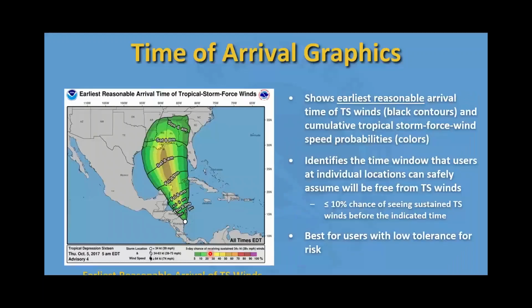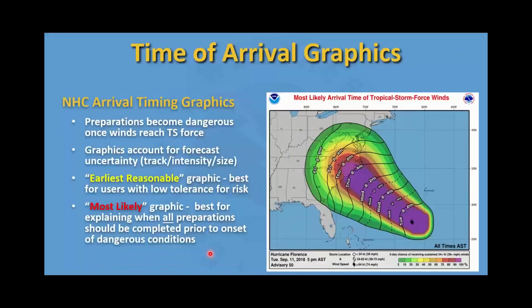And then there is also the most likely time of arrival graphic, which is this example here. Best for explaining when all preparations should be completed prior to the onset of dangerous conditions. So in this case, along the North Carolina coast, the most likely time of arrival that those tropical storm force winds would move in is right around 8 a.m. We don't want to get too specific with clock time, but sometime early Thursday morning in this example.